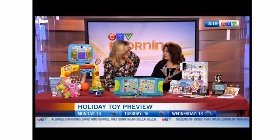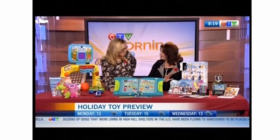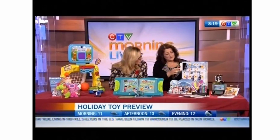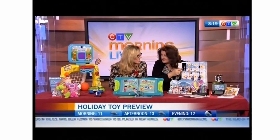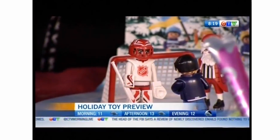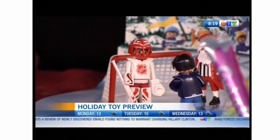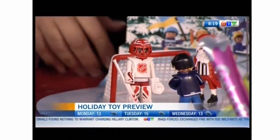Last year, Playmobil came out with NHL hockey. And so this year, they've got an advent calendar, which is really fun. Oh, we've even got the Stanley Cup up here. Oh, okay. So you've got Santa. He's the referee. You've got some players, kids. There's 24 different pieces for the kids to get one every day. Fun. So lots of fun for kids.